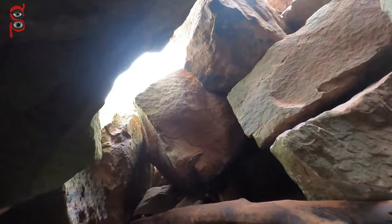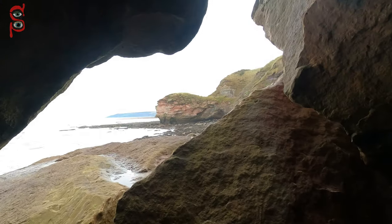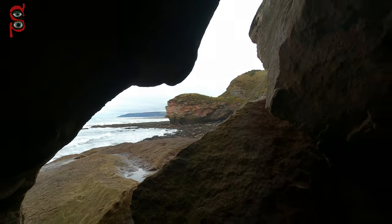I'd love to be able to see what's past these boulders and see if this goes anywhere. I think it's really intriguing. And more interestingly enough, it's directly in line, if we look at the gap here, with Otter's hole. Could they have been working together in a line? Possibly.